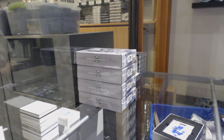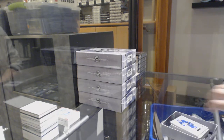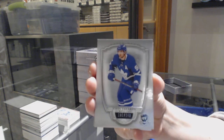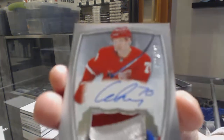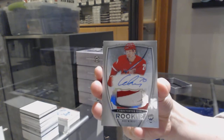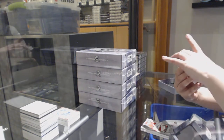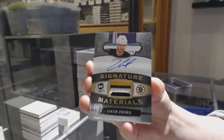Well, it's not Matthews, but I did get a Leaf. We've got number 249, base for the Maple Leafs, John Tavares. Rookie patch auto, number 249 for the Detroit Red Wings, Christopher Eane. We're just building up to the bigger Leaf circula. Signature materials patch auto number 299 for the Boston Bruins, Jakob Zboril.